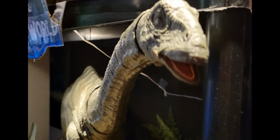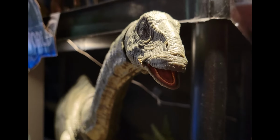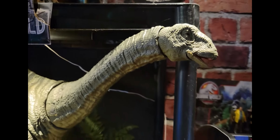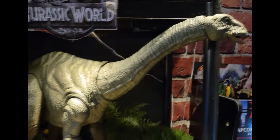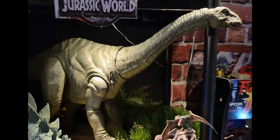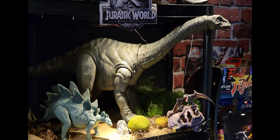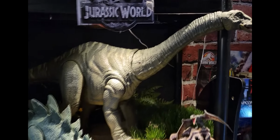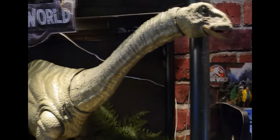I love, like I said when I unboxed him, that derpy face there on the Apatosaurus, aka Brontosaurus, which of course is Latin for thunder lizard. But really amazing looking action figure, and he really fills out this entire shelf just beautifully. His tail's actually tucked back behind the shelf. That's how much he fills it out, but absolutely gorgeous, and I love having him here.